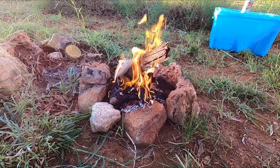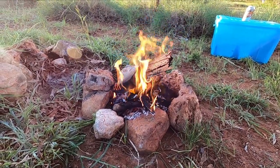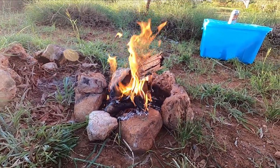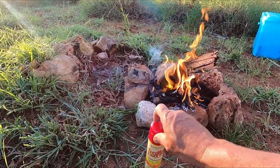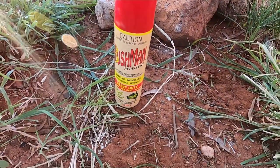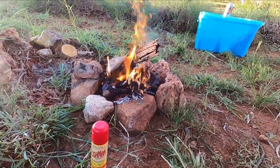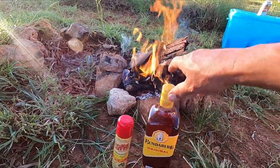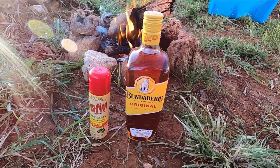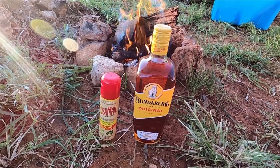Okay, this is Wing It Missions. Three essential items that are critical for camping. One is a campfire. You can see that in front of you. Two, Bushman's. Extra strength. Can't go without it. Three, the most important, Bundy rum, 1 litre. Three essentials for Pilbara country camping. Thank me later.